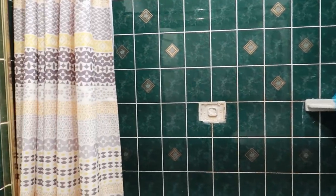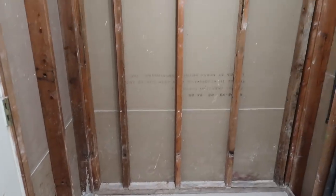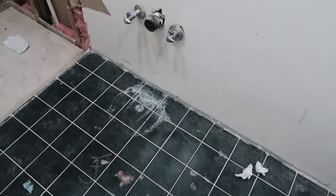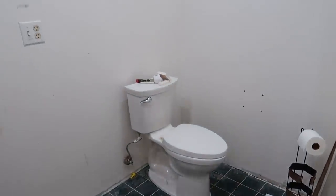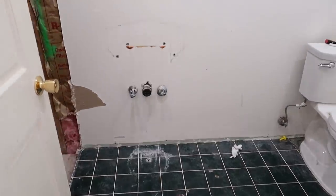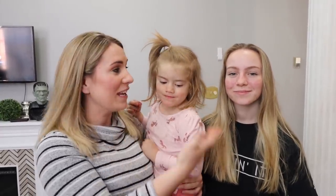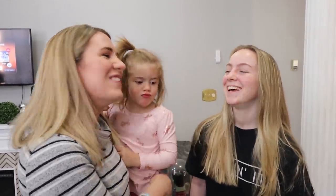Here are the before pictures of the bathroom before we started the remodel. Finishing up painting and doing the floor, and then we get to come in and do the fun part, which is put the rug in. I'm just kidding. We have a lot more to do than that, so let's get started.